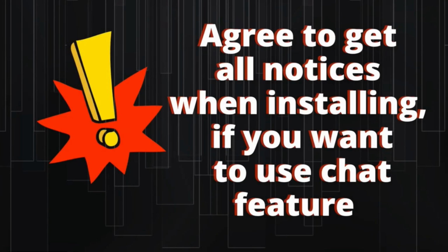Very important. When you open the app in the Onboard Mode for the first time, you will get a pop-up saying, do you want the app to send you notices, etc. You have to say yes here if you want to use the chat feature. If you say no, you will not get text from the chat feature and you will not be notified when somebody is calling you until the call has changed into a missed call.